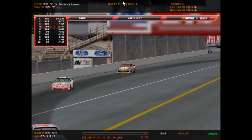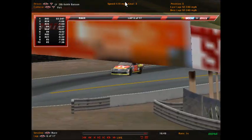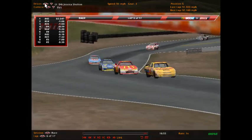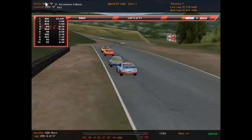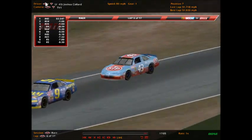Three different makes in the top 3 spots. Pontiac first, Chevrolet second, and a Ford in third. Right now, then you got a Chevrolet in fourth, a Ford in 5th and 6th, and another Pontiac in 7th. That's Joshua Collard, who had a great run at Riverside, finishing 5th in that event.